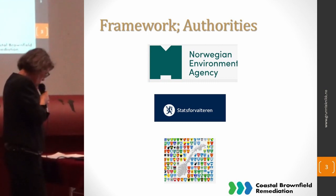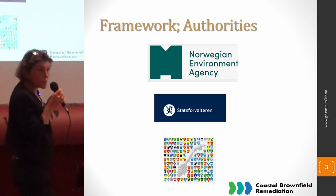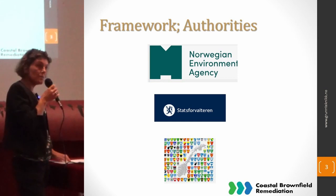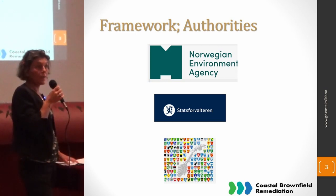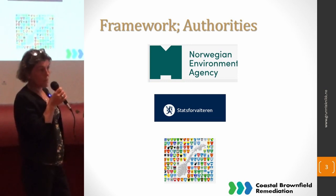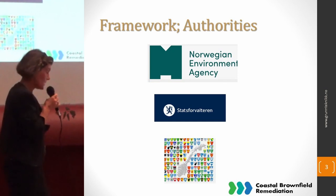And then if we go down to the municipality, they have the local projects. We have this act in Norway that says that you're not allowed to dig or do anything in the ground unless you have checked out the contamination, and that is on the municipality level. So if you're going to build something, construct something, or do something, then the municipality is the authority that you are communicating with.